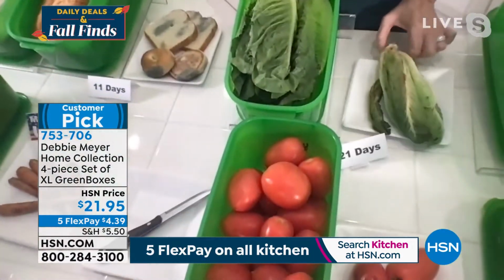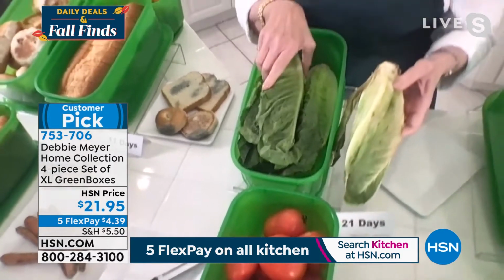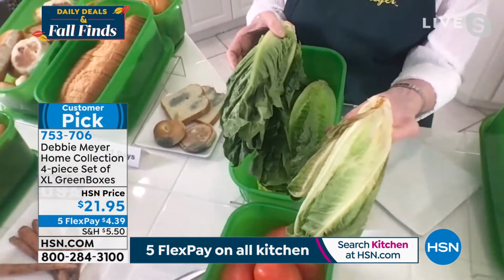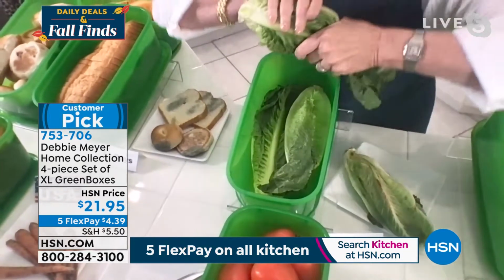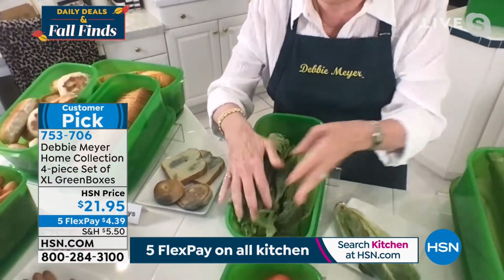This is romaine lettuce. This romaine lettuce is 21 days old, and this romaine lettuce is 21 days old. What's the difference? This is dead. This is live. The difference to you is this. That's 21 days fresh. We call it Debbie Meyer Fresh.